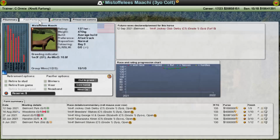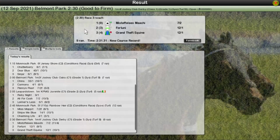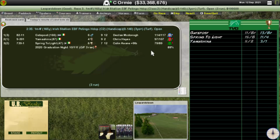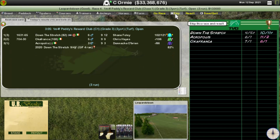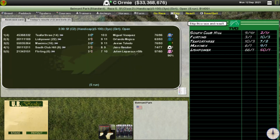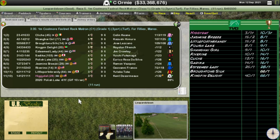Easily. 137, that's a much bigger jump than I expected. Okay. Interesting. Very interesting. I believe Higgy's up first. Maybe? Yeah, Higgy was up first.